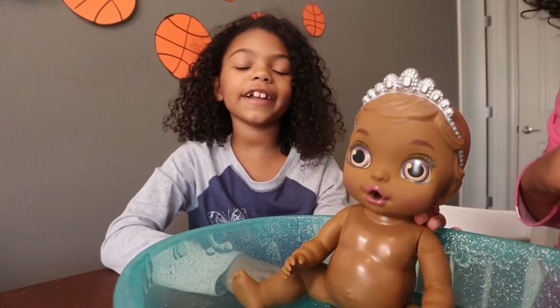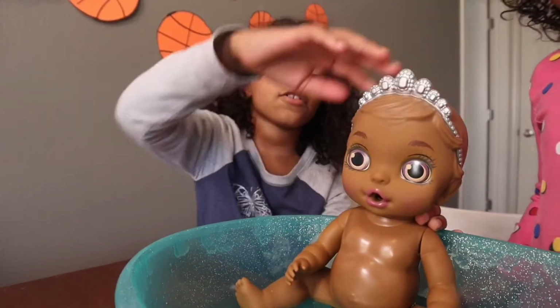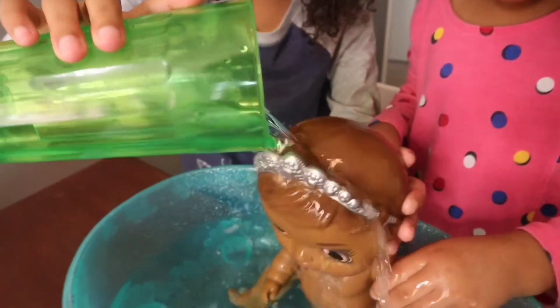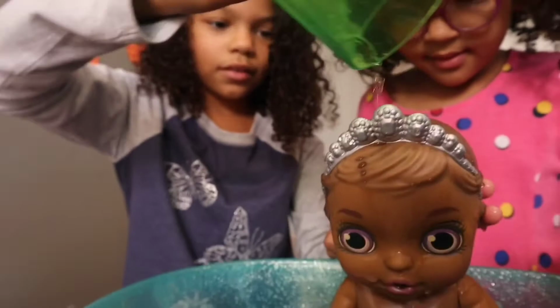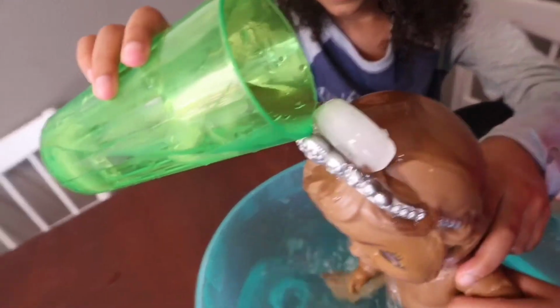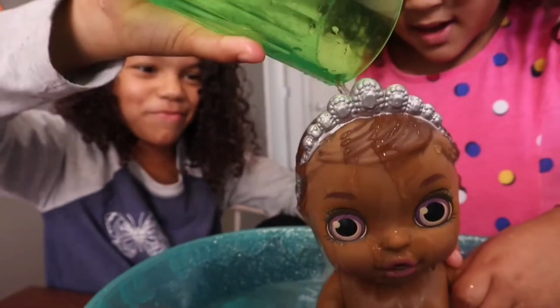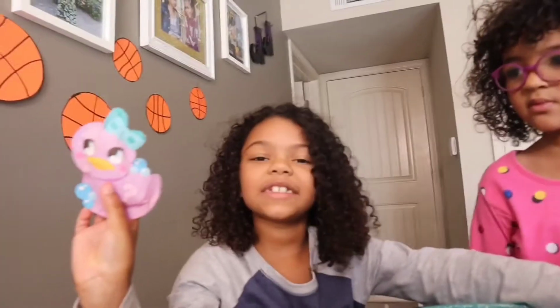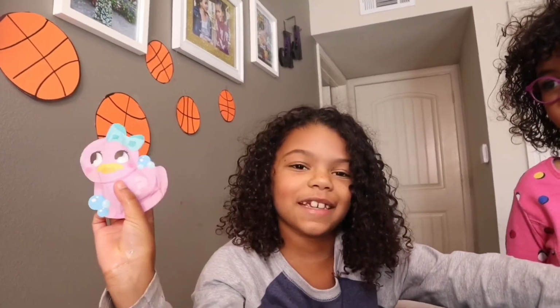Okay guys, I think it's time to reveal her hair. Now I need my ice cold water. Oh, she's got brown hair. Oh my, her hair's brown. Cool. Now let's see what her t-shirt's going to be.